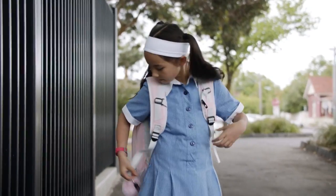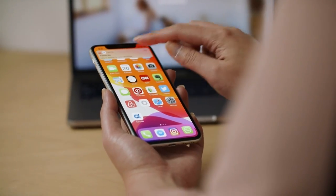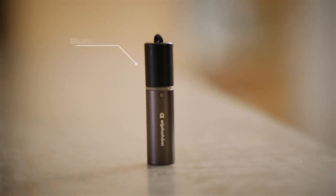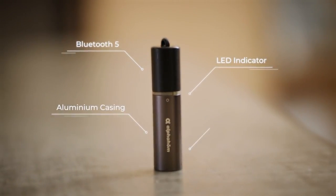When you need help, simply pull off the cap to activate the SOS mode. This will send an alarm to the smartphones of your trusted contacts and show your location on the screen, even if the phone is on silent. This device is affordable at $40 and can last a year on a single charge.